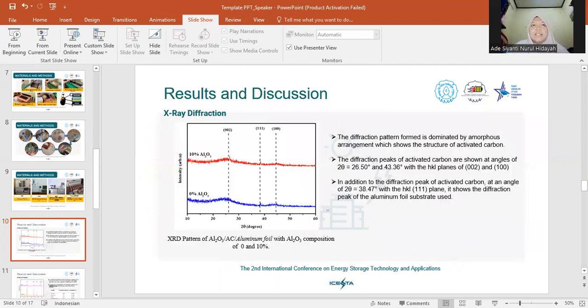Result and discussion. First, X-ray diffraction. This is the XRD pattern of aluminum oxide, activated carbon, and aluminum foil with aluminum oxide composition of 0 and 10%. The diffraction pattern is dominated by amorphous arrangement, which shows the structure of activated carbon. The diffraction peaks of activated carbon are shown at angles of 2 theta of 26.50 degree and 43.36 degree with HKL planes of 002 and 100. In addition, the diffraction peak at an angle of 2 theta 38.47 with the HKL 111 plane shows the diffraction peak of the aluminum foil substrate used.